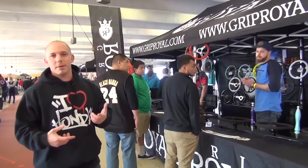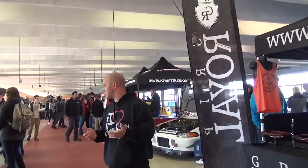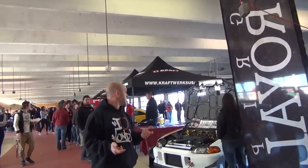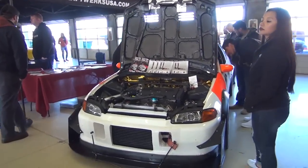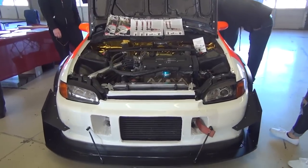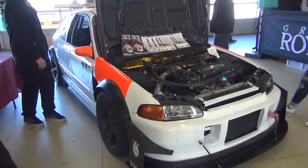Pretty much anyone that's in the automotive industry, they go to many of the Import Alliances because they're fun shows. It's really a family show. It started out real small and it's just been getting bigger and bigger as the years go on. You can see some crazy track cars. I mean, you don't see this kind of stuff at any other show other than shows like Import Alliance or maybe on a track itself.